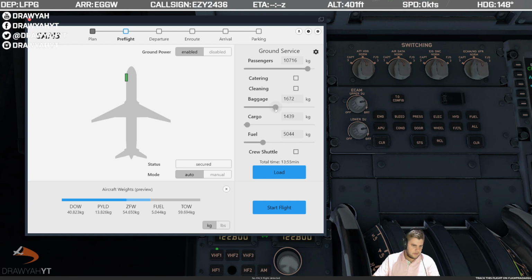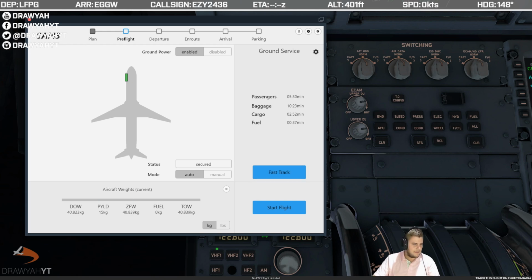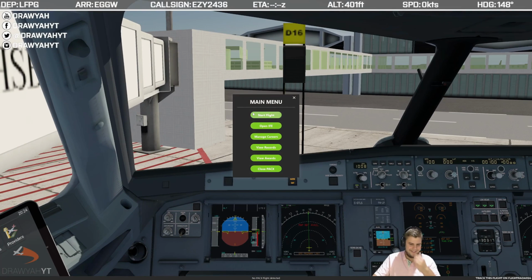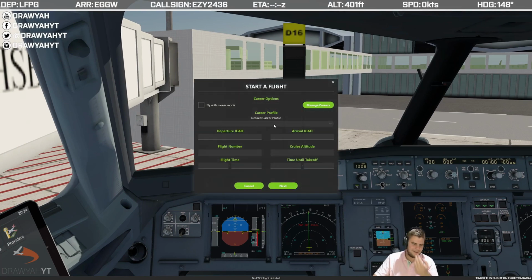So what I'm going to do is set it to about 10 minutes alongside PACX, and I'll use the ToLiss menu to essentially do the rest. I know because it says 0 to 0 anyway. Right, go on then, load with that, and then we'll just do the rest through the ToLiss screen. Right, passengers. See, look, fuel's already 0.